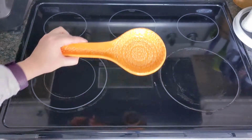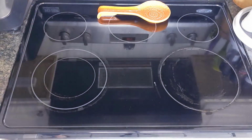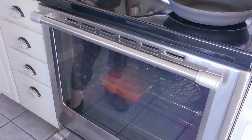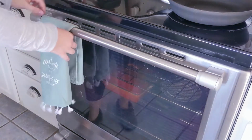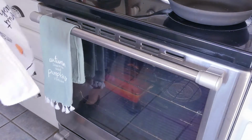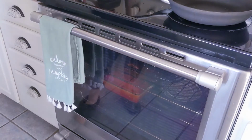And then as you saw earlier, I removed that red dish holder and I am replacing it with this orange one for fall. And of course, whenever I quickly clean the kitchen, I like to hang up some fresh towels. I usually switch out our hand towels and the towels that dishes dry on about every 3 to 4 days. So that's what I'm doing here.